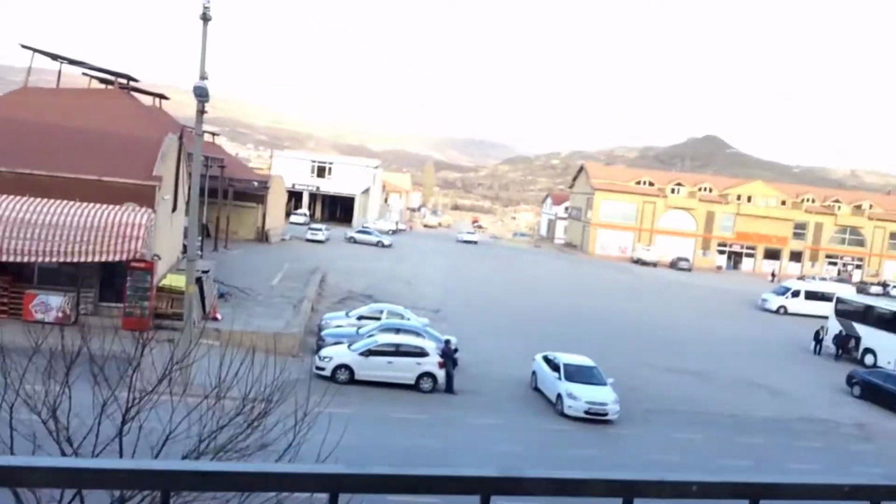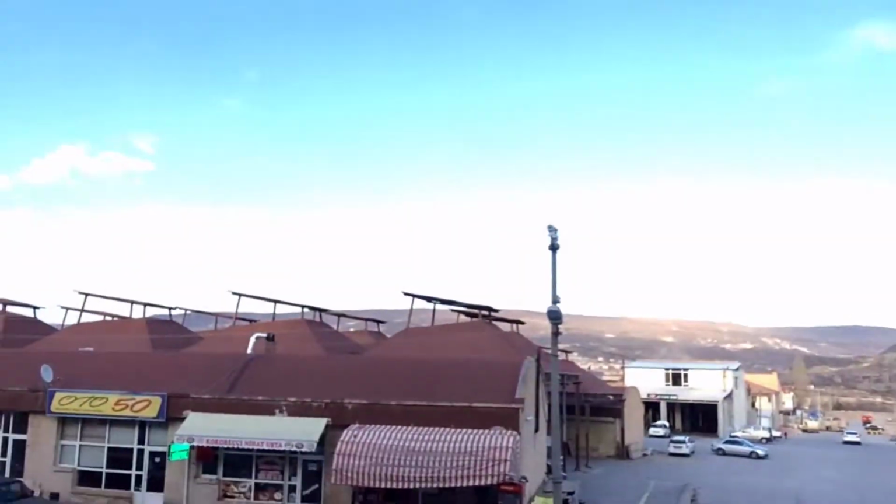I just have arrived at the hotel in Cappadocia. This is my room, and what is interesting here is that you have a window. You can see it's a window, but actually you can go out. Super interesting. You can go out, there is a balcony.